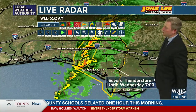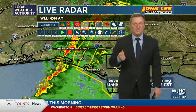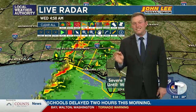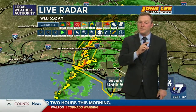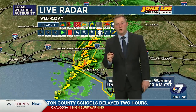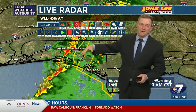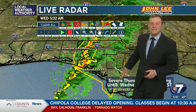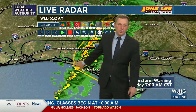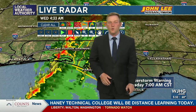Now, while no rotation showing up on radar, we have seen signs of these individual cells rapidly spinning up. So we're going to continue to monitor the situation. If a tornado warned cell was to pop back up here for us, we'll immediately jump in and let you know where that cell is located and who needs to hunker down. But right now, let's just in general be safe about going outside until this line of showers and thunderstorms passes you by towards the east. Once it does so, areas like Walton and Okaloosa counties are clear of the showers and thunderstorms, but probably still dealing with a little bit of whipping winds now moving their way in from the west.